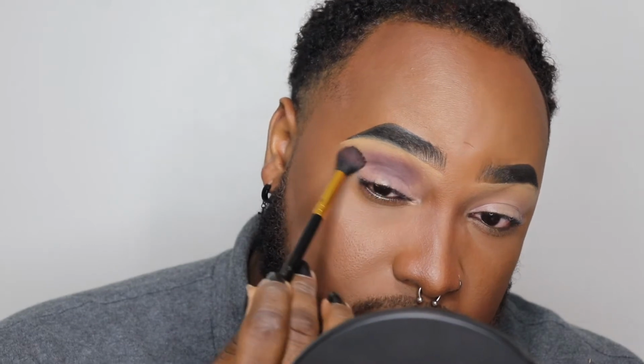Just like the swatch, the shade is very pigmented, very opaque in color. It is working very well. I am happy because you guys know the fiasco of the Lemonade Craze palette.